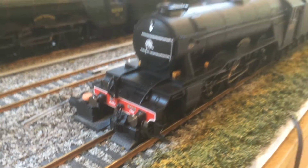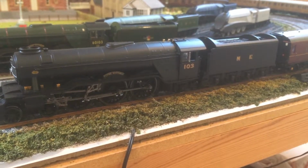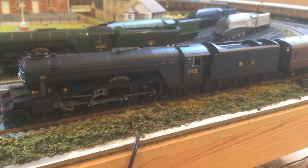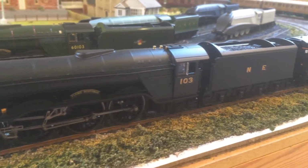Obviously, even though it's wartime black, it is meant to reflect the wartime black as you can see, that was at York when they first released the Flying Scotsman, midway through the overhaul, but once the main bodywork was complete. So yeah, we're going to have a look at this going around the tracks now.